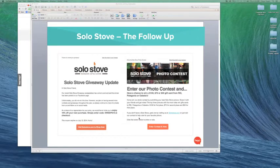contest running and there was a chance to win a $150, $75, or $50 gift card from REI, Patagonia, or Cabela's. So they linked them directly into their next contest. They also linked them to their website so people could potentially go purchase there as well.